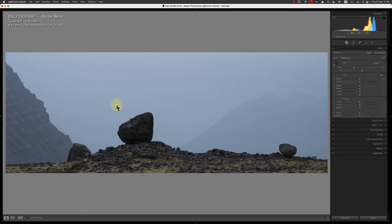As I've mentioned before in these YouTube videos, the GFX 100S, the longest lens I have is 200mm, which I think is about 149mm or 150 odd mil in 35mm equivalent. So I am limited with zooming in. However, this version of this scene I really, really like.